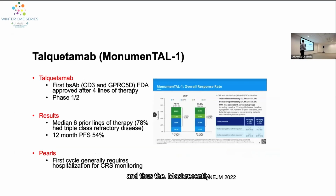And most recently, the GPRC5D CD3 engager was approved last year in the phase 1 MonumenTAL trial. Patients had a median of 6 prior lines of therapy, 80% with triple class refractory disease. Median PFS has not been reported, but it's similar to what we have discussed earlier. And the pearls, similar to what we discussed, talquetamab patients also develop cytokine release syndrome and need that first dosing to be hospitalized and monitored and given steroids if they develop CRS.